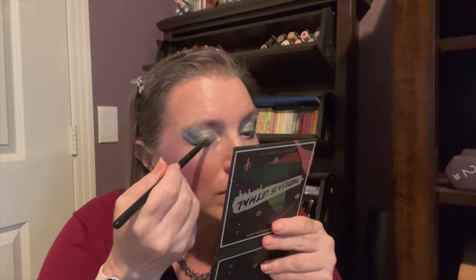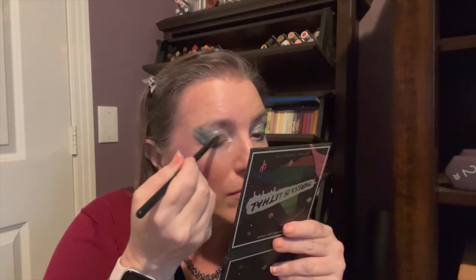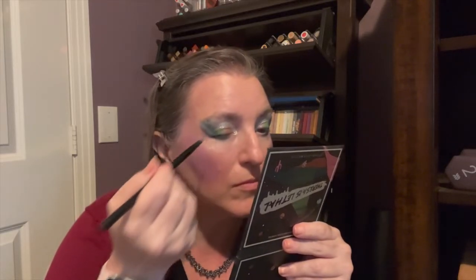Okay. All right, so then I want to take the more pinky orange sparkly color, and I'm going to put that going towards the inner part of my eye and then reassert the silver of the Space Trash. So going into Hive Mind. Okay, and other side.